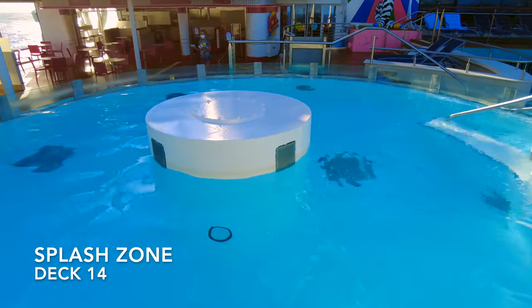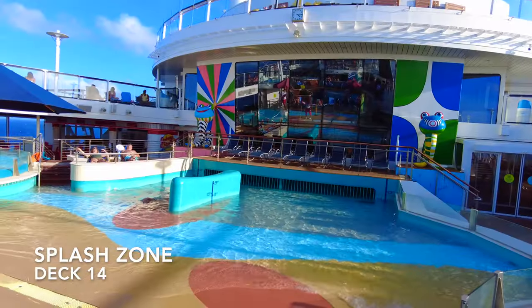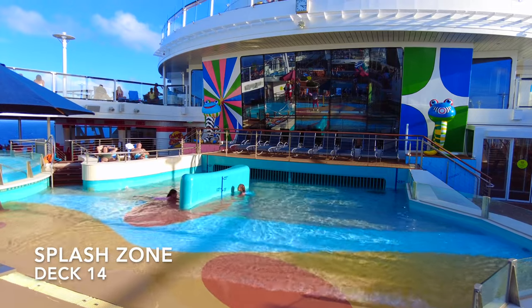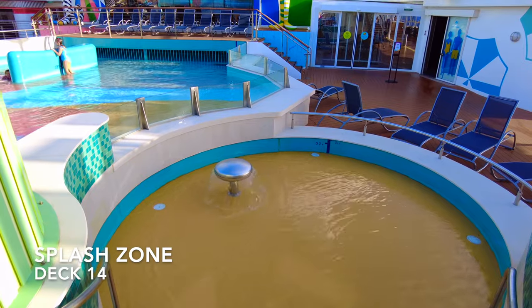This is Lazy River at the Splash Zone, loved by adults and children alike. Next to it you have a shallow pool 2.5 feet deep. This area, like all pool areas on board, is lifeguarded during open hours. There's also a baby pool 1 foot deep, which is also guarded by a trained member of the children's team on board.